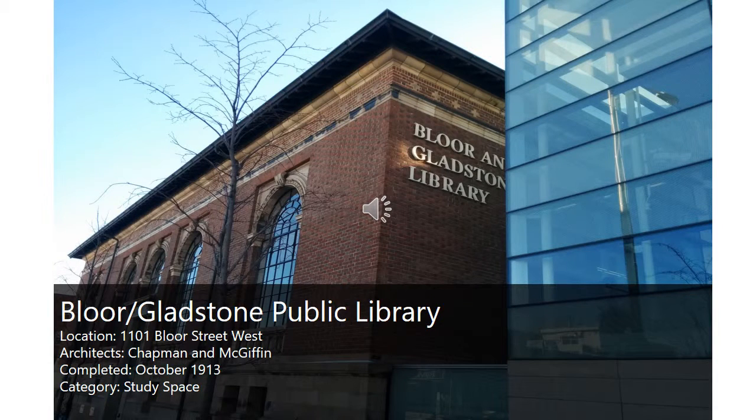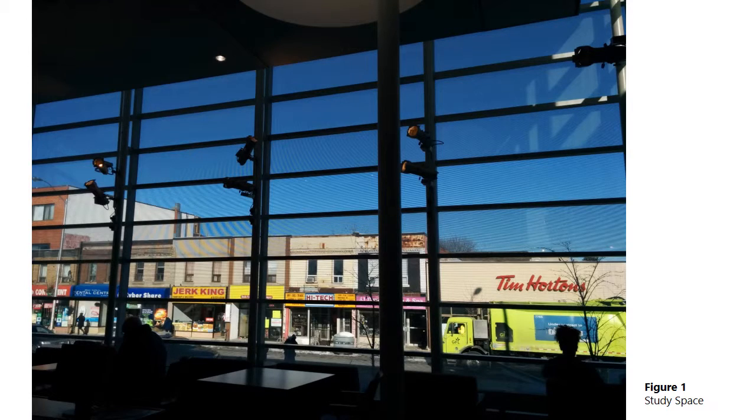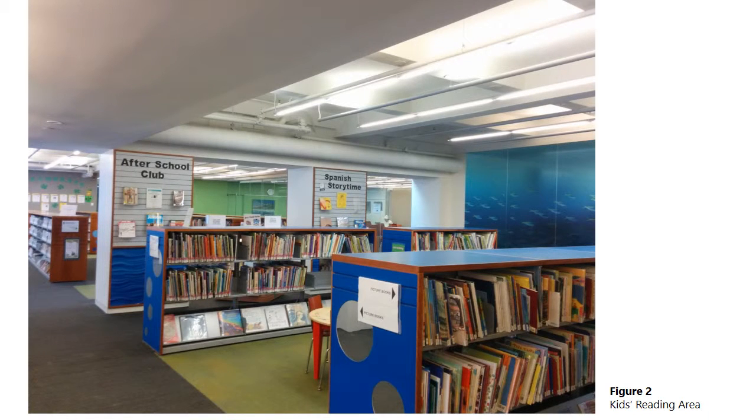The main entrance of the Bloor Gladstone Public Library faces north on Bloor Street West. The library is made up of the original brick building with a renovated modern addition. The design incorporates elements of Italian Renaissance architecture, but the new glass structure complements it and gives it a modern feel. The space is full of natural light as a result of the high ceilings and large windows, giving the study space a friendly atmosphere.